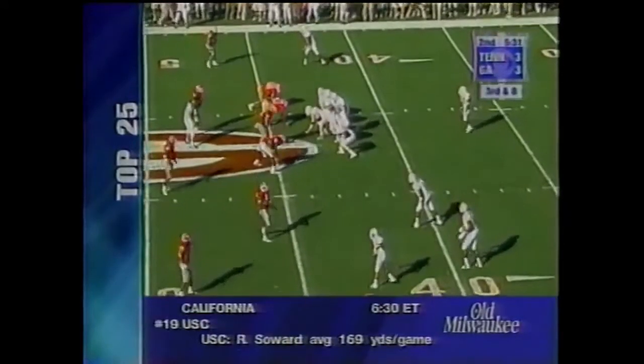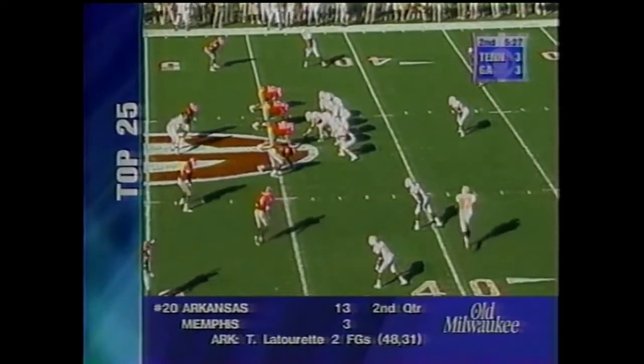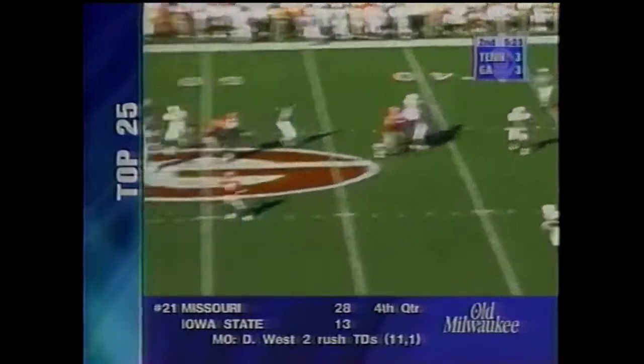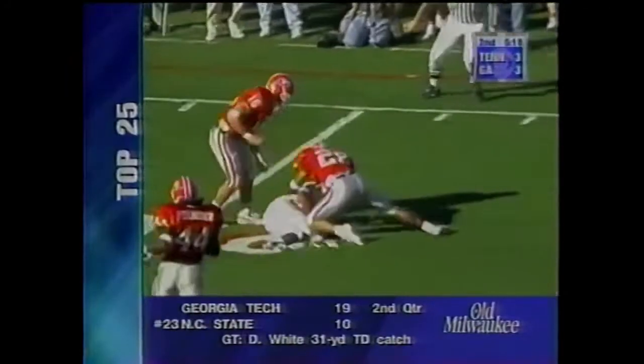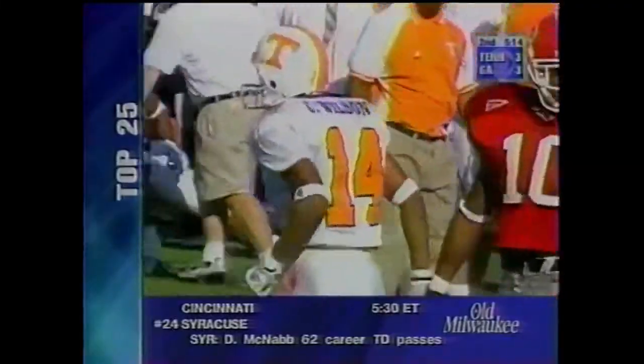Tennessee floods the wide side of the field left with 3 receivers. Stevens, the sole running back against the 4-man front. In motion is Price to the interior. Martin back to throw, looking, waiting. Pass across the middle, complete. Pulled down by Cedric Wilson, who breaks the tackle at the 45, to the 40, to the 35, to the 30, to the 25. He is twisted down as he makes it all the way to the 22-yard line.